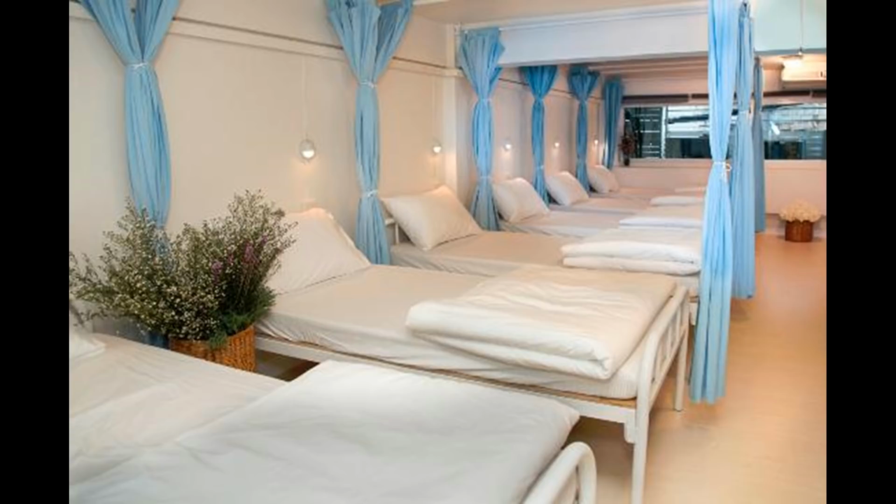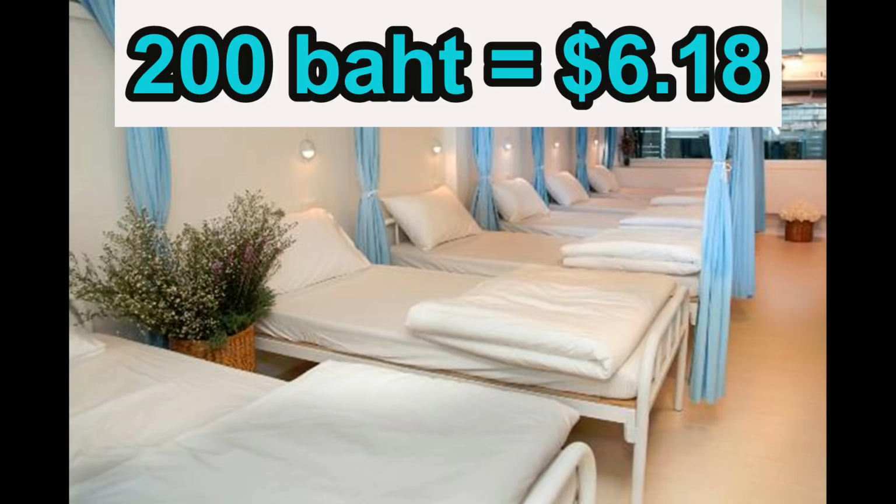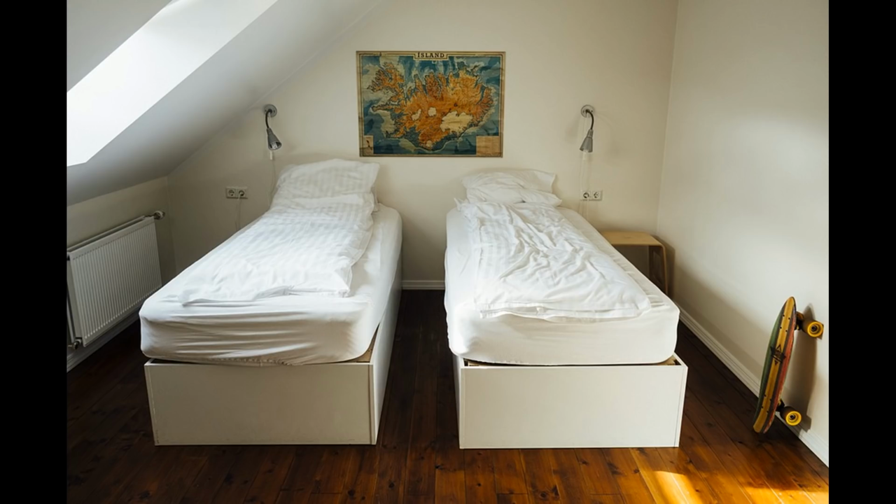There are some cheaper hostels in Chiang Mai for only 200 baht, which is $6.12. But they don't have any curtains. It's a bunk bed setting. Surprisingly, the showers were cleaner there.